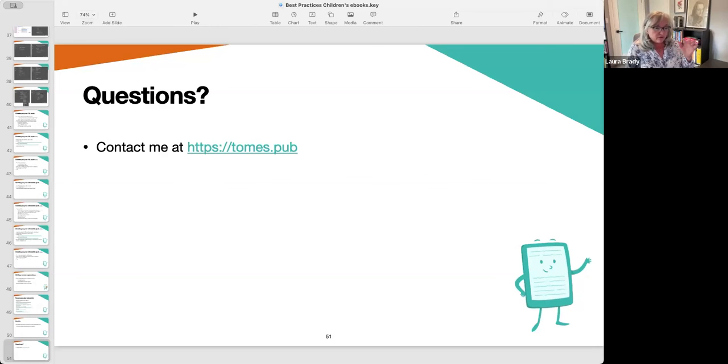Okay, so one of the first questions we got is from Make Digital Library. What is the difference between having an EPUB fixed layout and a PDF, and what advantages does the EPUB bring?